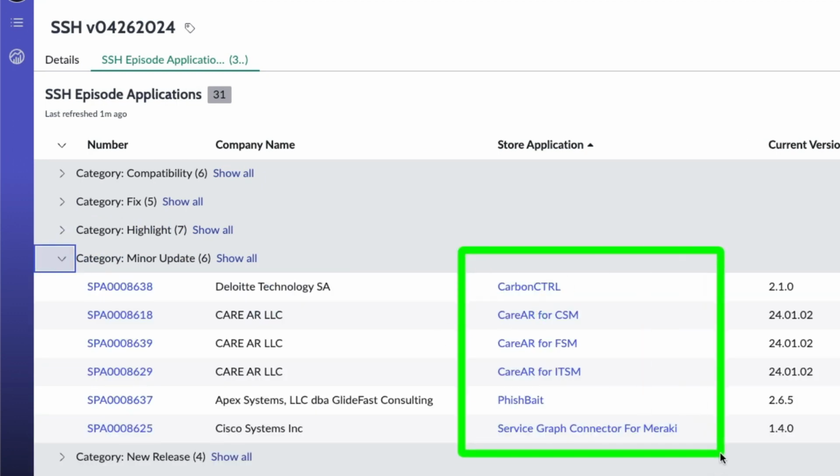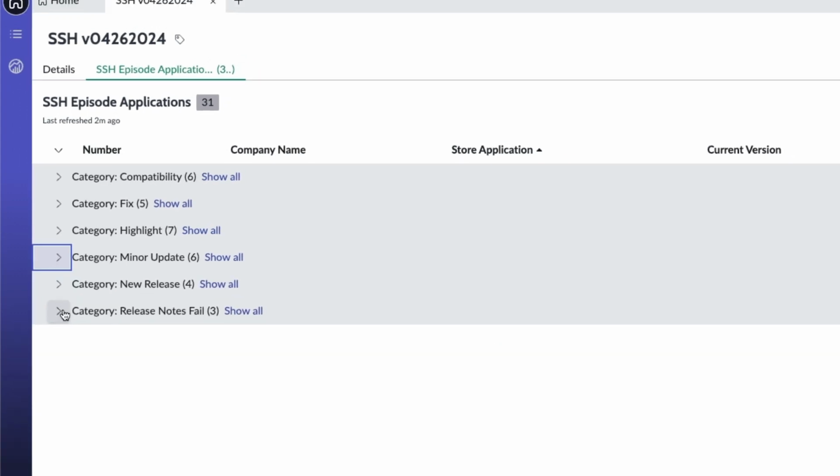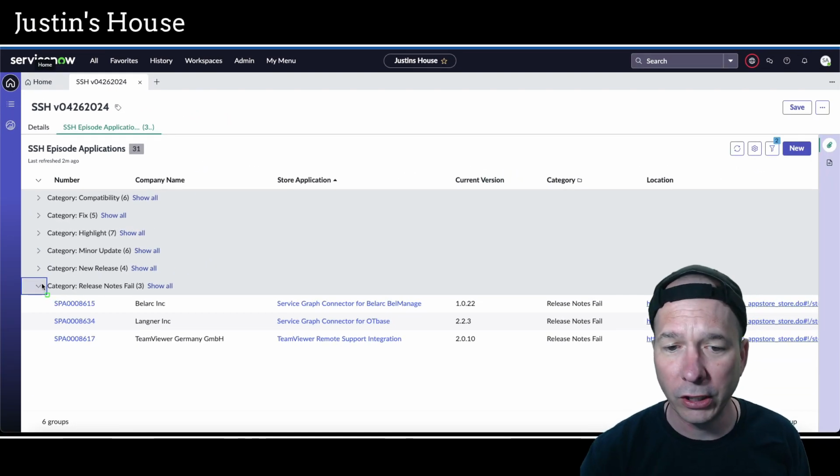Carbon CTRL or Control, Care AR for CSM, Care AR for FSM, Care AR for ITSM, Fishbait, and Service Graph Connector for Meraki were all minor updates in this episode, and that leaves us with 3 release notes fails.